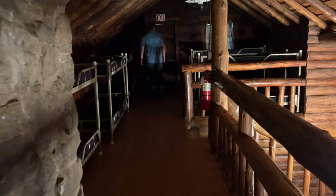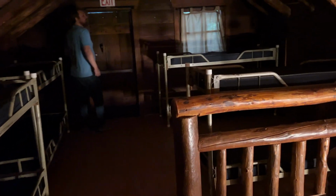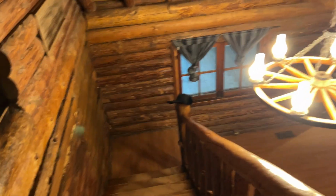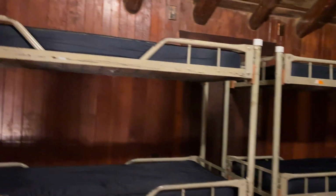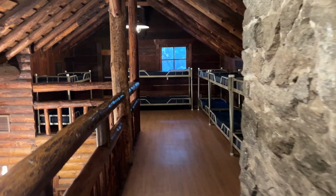We were trying to find the light switch, so I had paused in the other area. We couldn't find it until later. It was right sort of in front of me there. And then when I was about to head down the stairs, we got the light switch, so you can see this a little bit better with the lights on now.